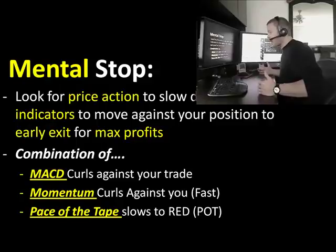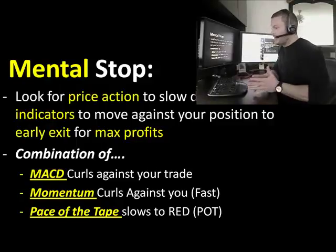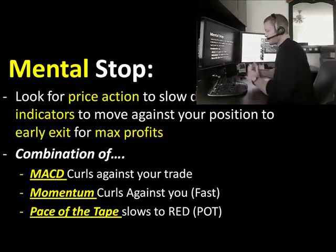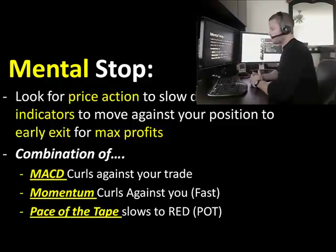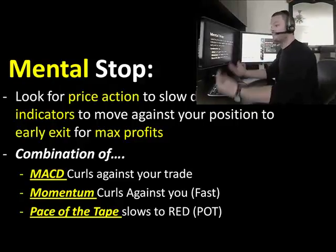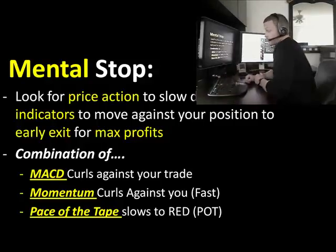So I have a 6-tick physical stop. My mental stop is now going to be when I see the MACD below the 0 line, momentum curls and points down, and the pace of tape is red for my long position. That's when I trigger my mental stop. In other words, when I see those 3 indicators line up, I now know the trade is invalid, and it's probably going to rip my head off if I leave this position open for very much longer. So use that mental stop.